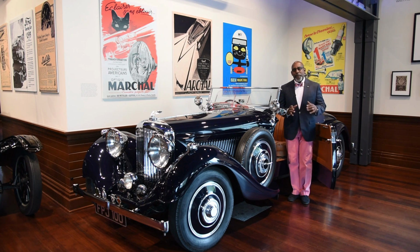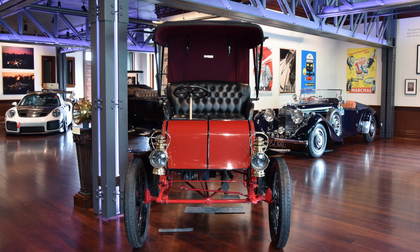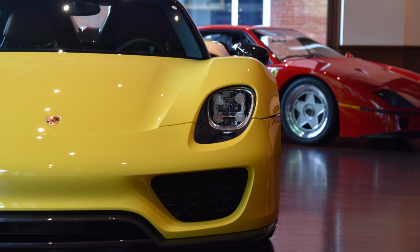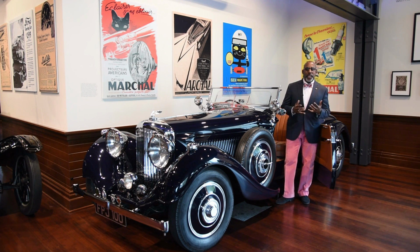Now, I know that it's really not fair to pick your favorite. You know, it's like your favorite child, your favorite dog, your favorite cousin. But I have to admit, and freely admit, that this car is my favorite car in the exhibition. And that's saying a lot because there are some great masterpieces in this exhibition, from the 1901 Winton through the 1912 Packard to the 2015 Porsche 918. But this car just has such incredible spirit and style. It really speaks to me, and I think that's the connection that we all want to have with cars. The cars that make our pulses race and make us excited to be near them.